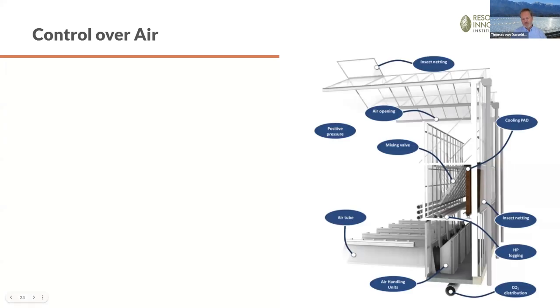Then there was something about, because that was in essence the initial request, air control: how do we go about it? This is a slide where I would like to bring you along with a concept that we have developed over the past 15 years. It's actually an American idea that we, as a Dutch company with our American partner, developed to what it is today. We call it the semi-closed concept.